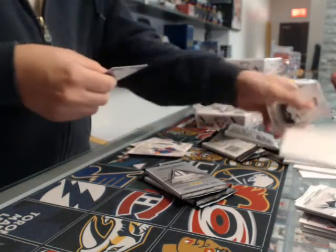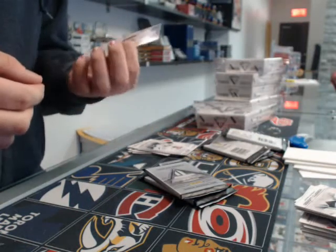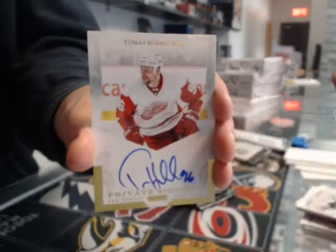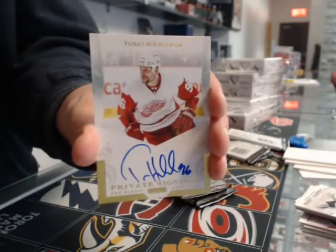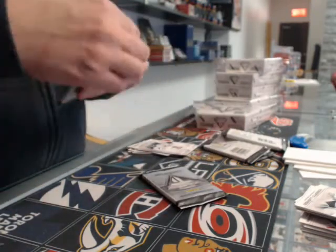We have a private signing for the Detroit Red Wings. I used to love that player, but now he's retired though. Tomas Holmstrom. This is a nice hit. Tomas Holmstrom, private signing, on-card autograph.